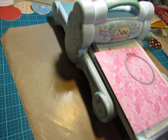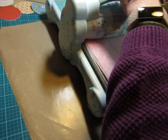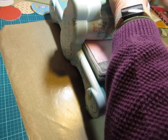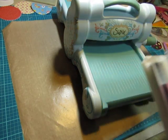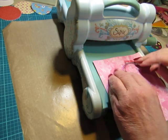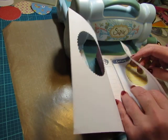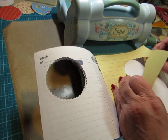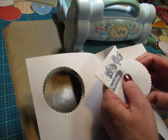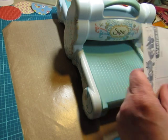And hope it works. So it's running through harder because there's just an extra 2 layers of paper in there, so it feels tighter. Oh, didn't quite go all the way through. Let's see how many we got. I guess 2 pages is the limit because I'm left with 2 circles that didn't cut.